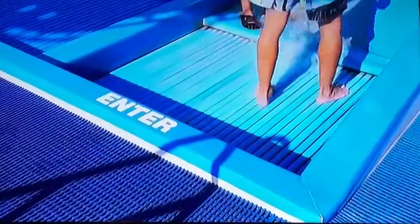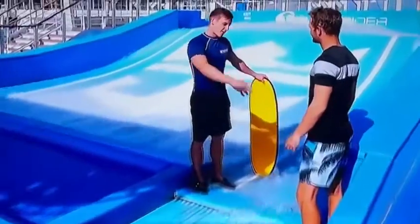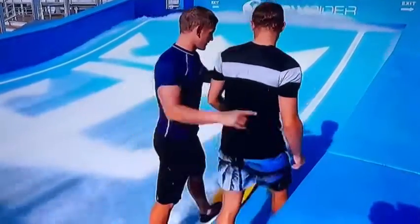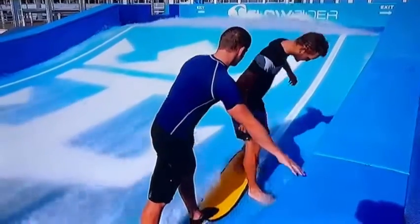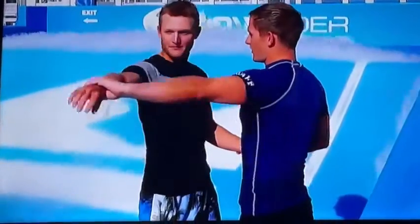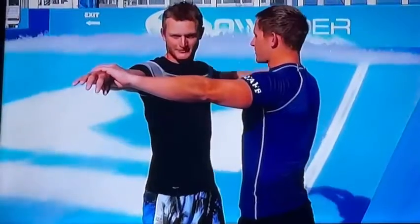Listen closely to the staff and enter the ride at the instructed location. You should never step over the white line. If it's your first attempt at stand-up surfing, it's important to inform the staff member so they can assist appropriately. Steering, movement, and control will be gained with both practice and experience.